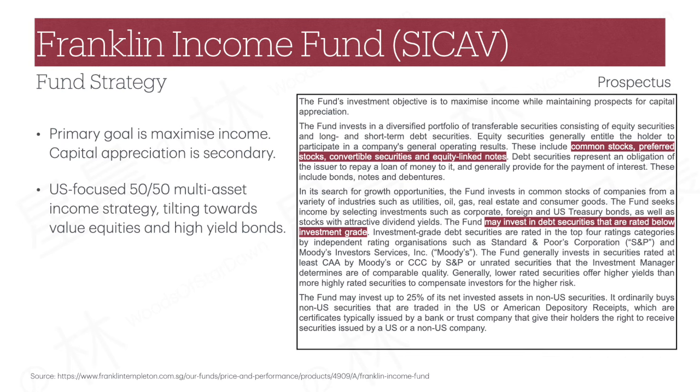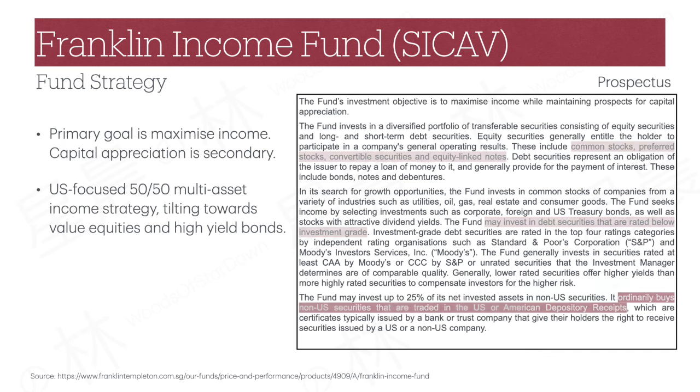Here, it elaborates a bit more on the types of equities and bonds the fund can invest in. For example, preferred stocks, convertibles, and equity-linked notes. This is important when we look at the fund portfolio later. There is also a long paragraph talking about credit rating, but we already know from the benchmark construct that the fund will likely have about 25% exposure in high-yield bonds. It also explains the allowance for up to 25% of non-US securities mainly refers to non-US stocks that are traded in the US as American Depository Receipts or ADRs.